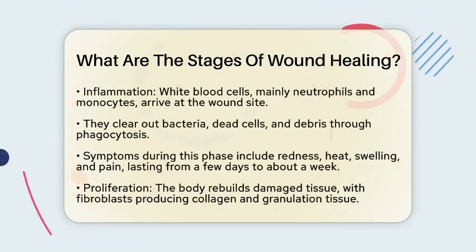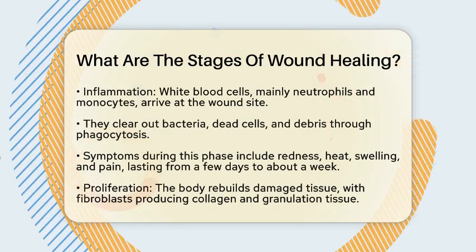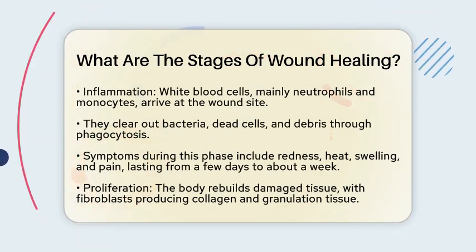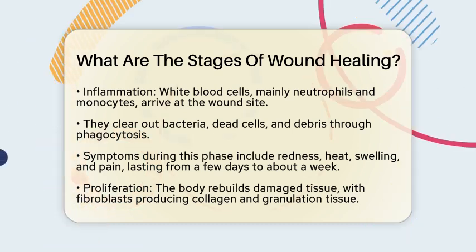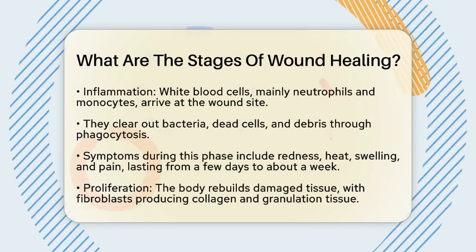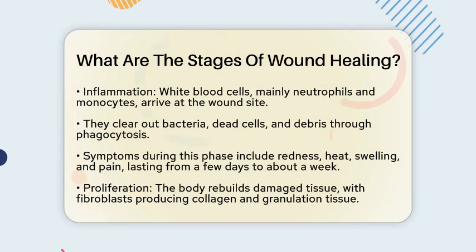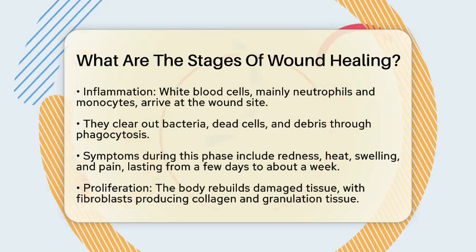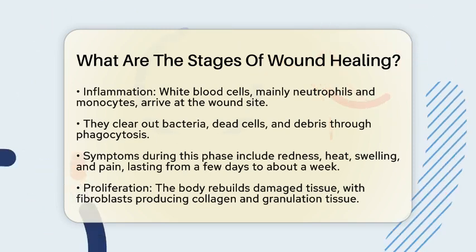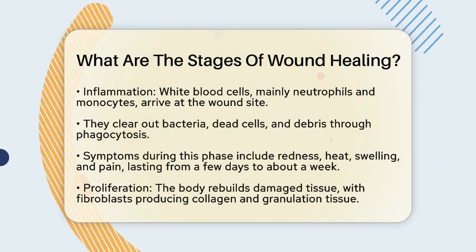Next comes the inflammation stage. After the clot forms, white blood cells, mainly neutrophils and monocytes, rush to the wound. They work to clear out bacteria, dead cells, and debris through a process known as phagocytosis. During this phase, you may notice redness, heat, swelling, and pain around the wound as your immune system fights off potential infections. This inflammatory phase typically lasts from a few days to about a week. For those in high-risk jobs, managing infection during this time is vital to avoid complications.